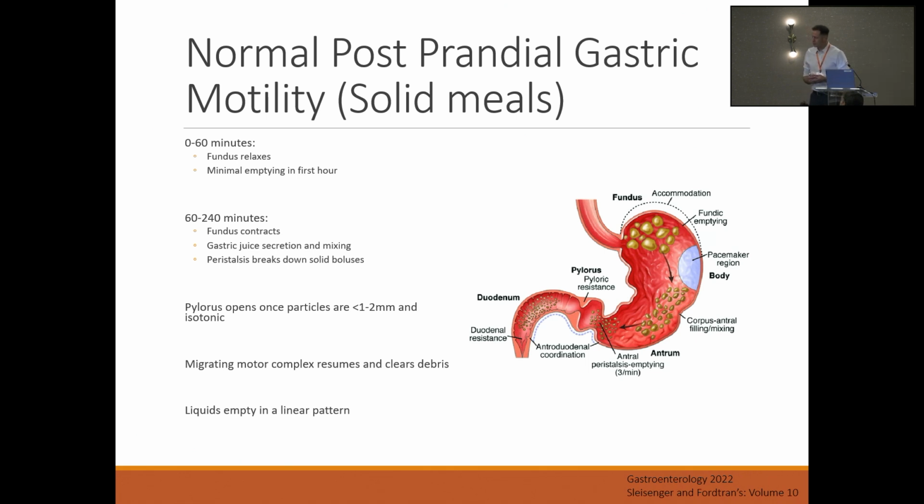For the next 3 hours or so, now you're going to start to get these peristaltic waves that are breaking down that food. You're getting a lot of gastric juices being secreted, gastric acid, and you're breaking down all that solid food into a liquid formulation like we talked about. You're not going to start emptying your stomach until those little particles are about 1 to 2 millimeters. It's amazing that the stomach's able to do that and tell what's going on and wait till these particles are that small. But once they're that small and they're isotonic, then you're going to start to get emptying into the small intestine. And then again, like we talked about, you'll start to clear out whatever indigestible debris is left over.